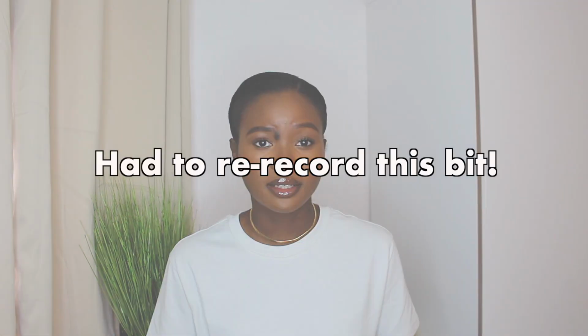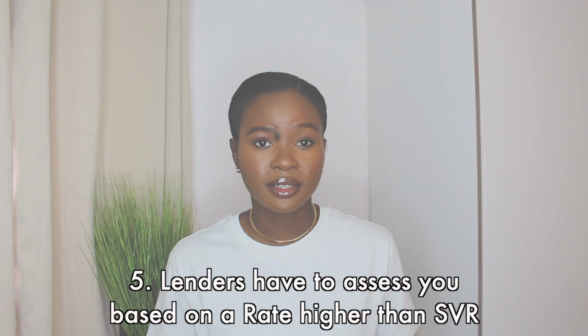Disadvantage number 5 is that lenders are obliged to check that borrowers can afford the monthly repayments on a rate higher than the standard variable rate they offer, rather than the mortgage rate that is being signed up for. So that just basically means that even the cheapest deals can be harder to obtain, because really they're assessing you on a rate that's higher than even the standard variable rate, rather than the rate that you're actually applying for. Disadvantage number 6.